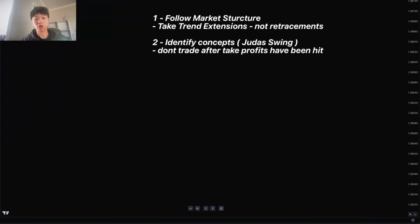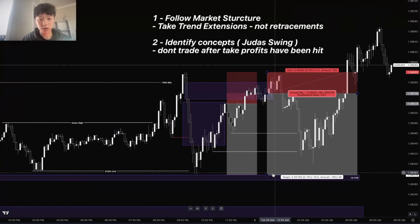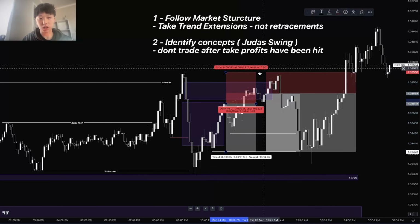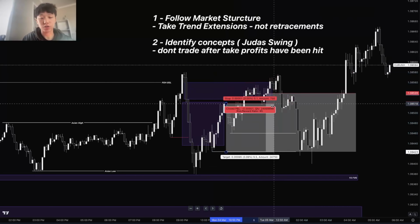Also, another thing I could have done is, with my trading plan, I like to take profits at 15-minute draws on liquidity. So I could have easily taken take profits at any of those white lines there, giving me still decent risk to rewards. This isn't a bad risk to reward, just taking a take profit there. And then I could have moved my stop loss to break even, making this a risk-free trade.